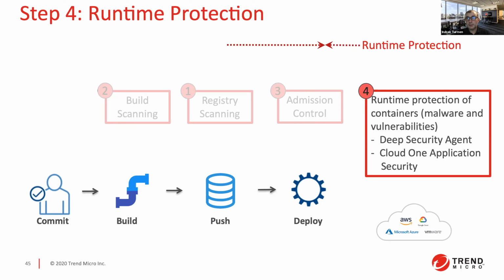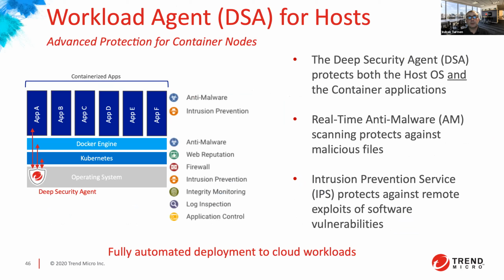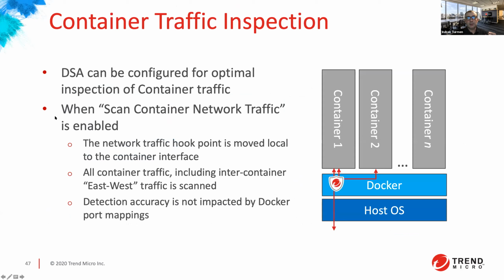But before we jump to the cloud application security, I show a couple of slides also from the workload security. Like I mentioned, we protect the host, but we also protect all the containers as well. So we scan malware inside the containers, and we also see the lateral movement, the traffic east-west between the containers. So we apply IPS rules there. So we can protect the vulnerabilities. If somebody is trying to jump from one container to the other one on a network level, we can block it.